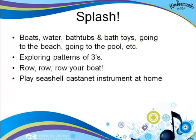Your Kinder Music at Sea theme is Splash. Splash focuses on boats, water, bathtubs, and bath toys, going to the beach, going to the pool, and other fun places. We will explore patterns of threes, such as in the song Row, Row, Row Your Boat. The children will play seashell castanet instruments at home.